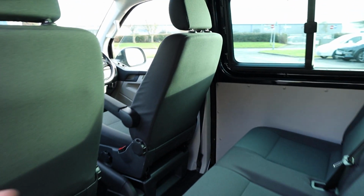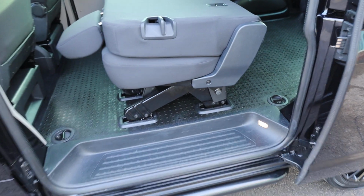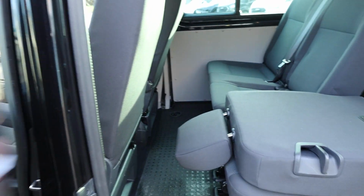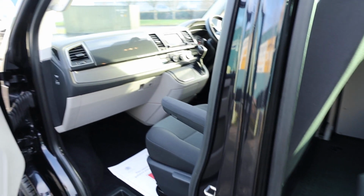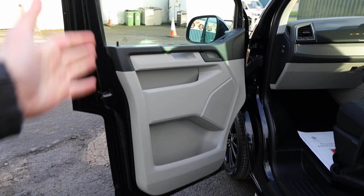Looking at the rest of the condition in here, lovely condition of the back of the front seats, and again the floor, step, and a couple of very superficial marks here to the step, but all in all in lovely condition. If we open up the passenger door then, we can start to have a look inside the cab, and a few more extras to speak of in here. So lovely condition there of the passenger door card. Again, the step is in lovely condition as well.